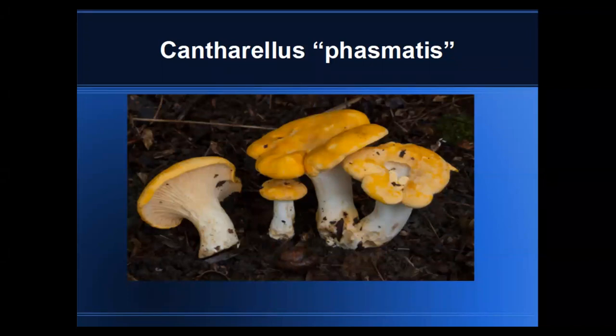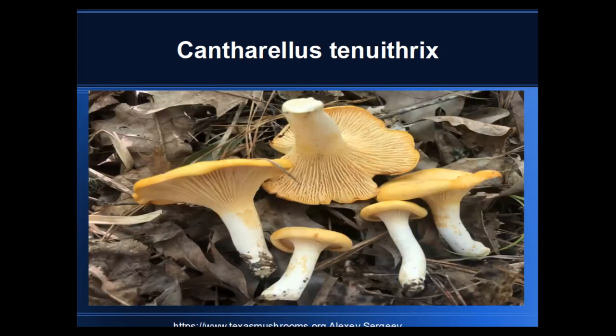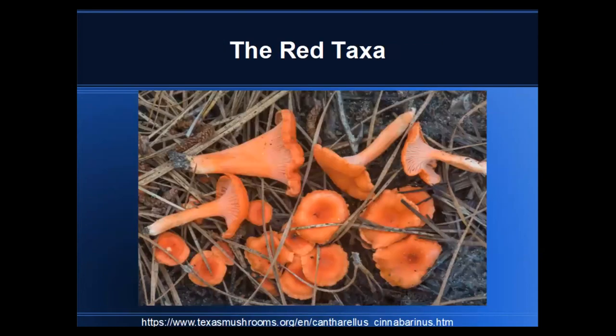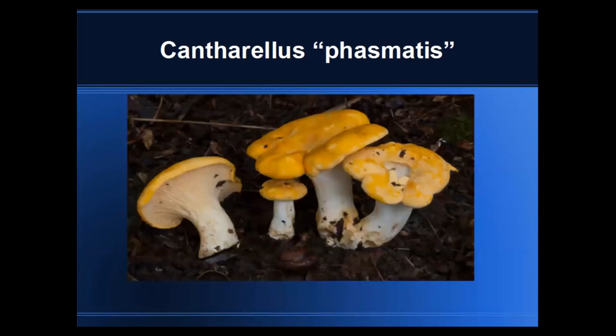Let's go ahead and go to the next slide. So this one and this one here are both associated with oaks, and they're both very similar looking. And I wonder if that's on purpose. I never really thought about this until now, because the previous ones are associated with pines. And these are in a species complex, like Patrick mentioned.